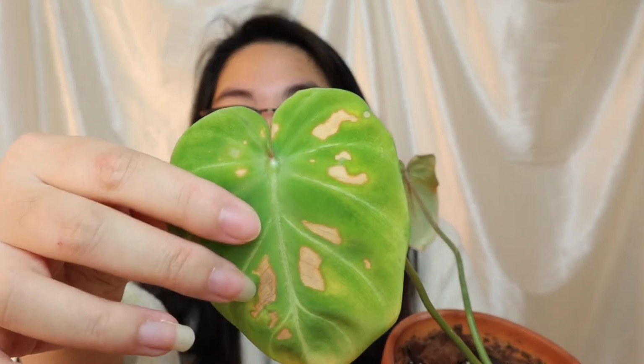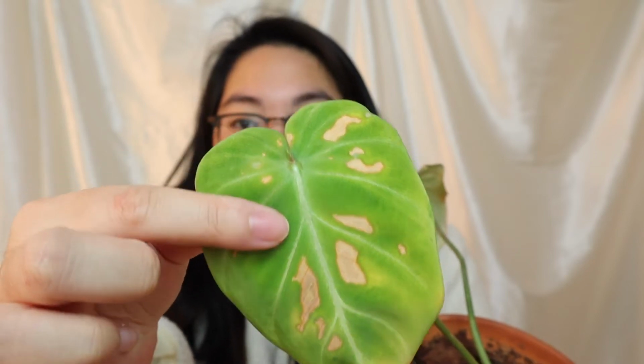So the first mistake I made, which actually would be easier for me to show you on the other section, because I still have the other section, is I burnt the crap out of this plant. Oof, it looks very, very bad.